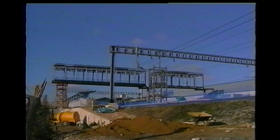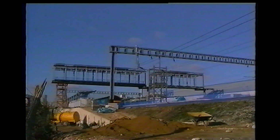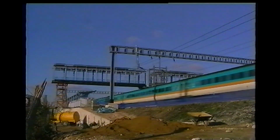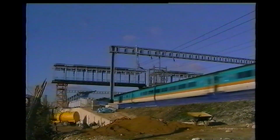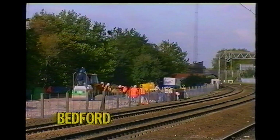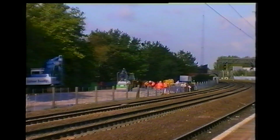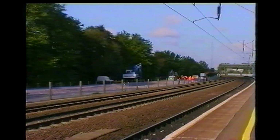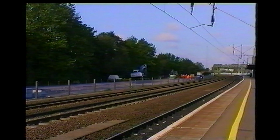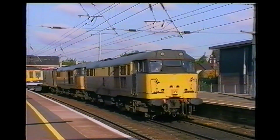To provide a better connection to the airport, Luton is having a second station built. Meanwhile, to cope with the additional services resulting from the introduction of Class 170s next year, Bedford is having an additional platform built. Unusual haulage for the Cricklewood bin liner in October as 231s take charge.